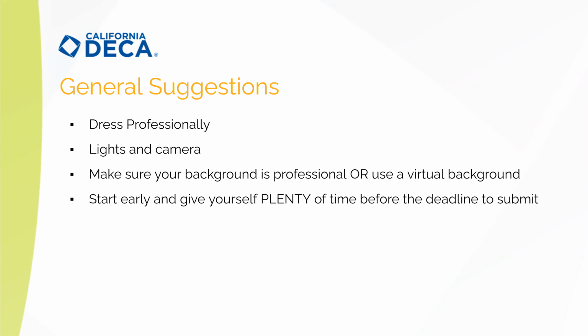Even though this is a virtual presentation, you still want to dress professionally, although only waist up is most likely necessary. Make sure that your face is visible. It's recommended that your entire face, as well as your neck and the upper portion of your shoulders are visible, but face is a bare minimum. Don't hide in the corner of the screen so your judge isn't able to see you talking. That definitely won't benefit your rubric grade.